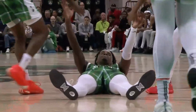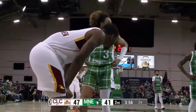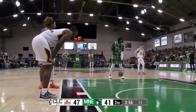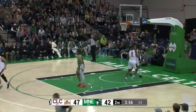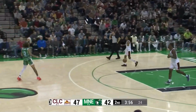Slater, great little spin move, gets up. Strong. Cleveland not doing the best of keeping him off his strong hand, the left hand, letting him spin back to it. (47-41). Slater hits the foul shot. Makes it 47-42. 3:56 to go in the second period.